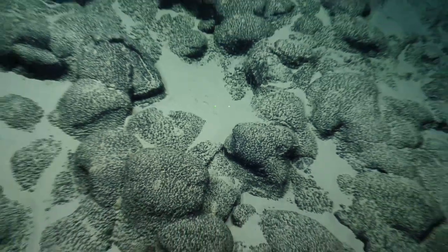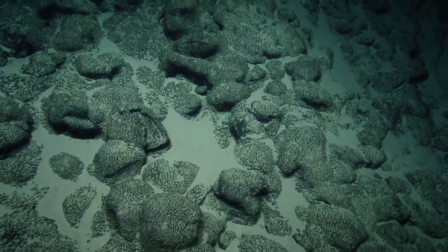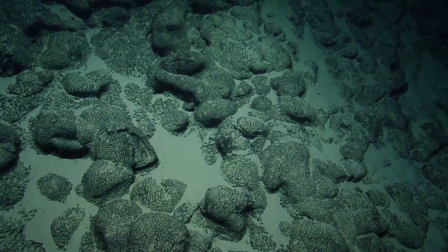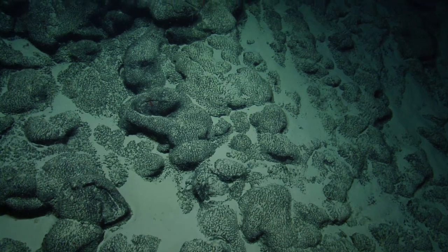This reminds me of those little beads that you'd make necklaces out of when you're a kid, that snapped together. Mm-hmm. Oh, yeah. Those were fun.